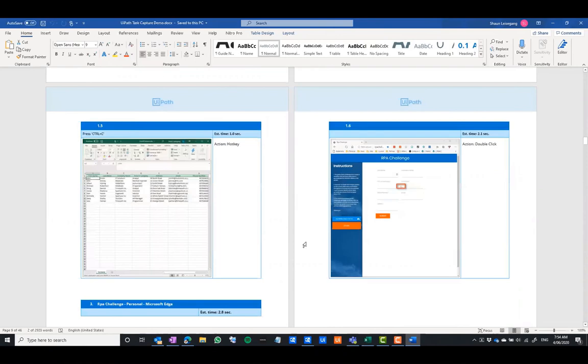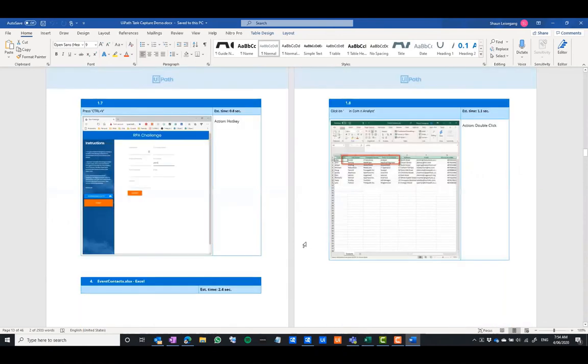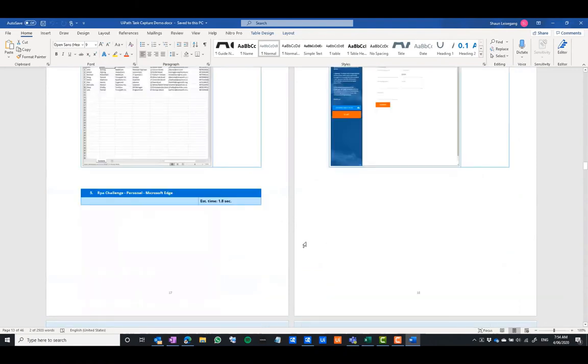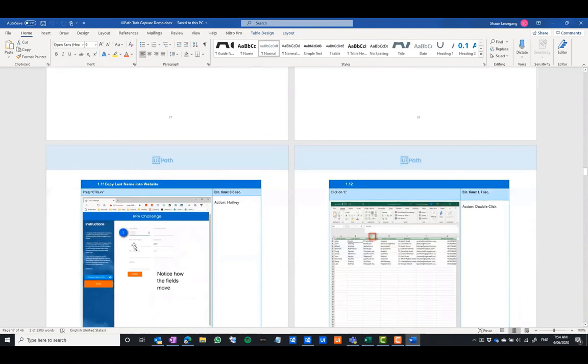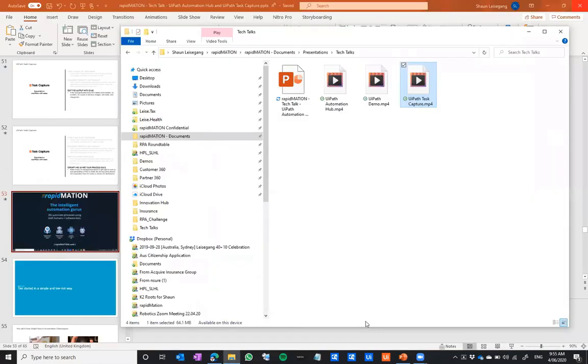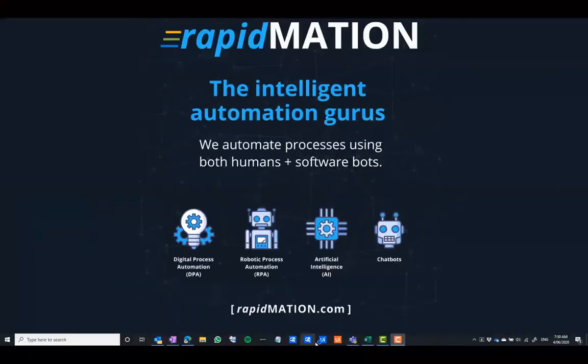And here you can see all of the screen grabs have been entered into this document. It's shown me exactly where that user has clicked. So for me as an automation guru, I can use this document to very quickly go and build out this automation. Even in that case where I went through and marked up the process, we can see all of those fields inside there, which is really, really nice. Okay, so that's a great way to capture those requirements and get them done really, really easily.